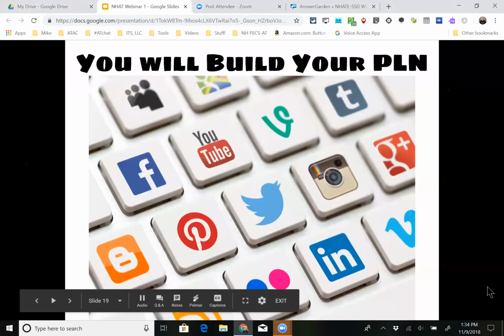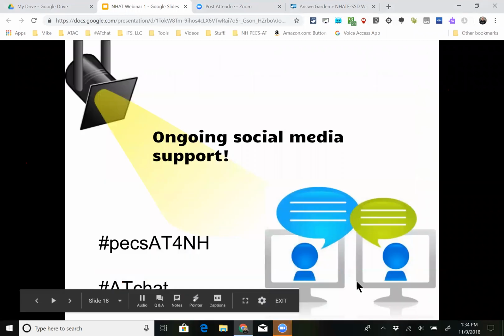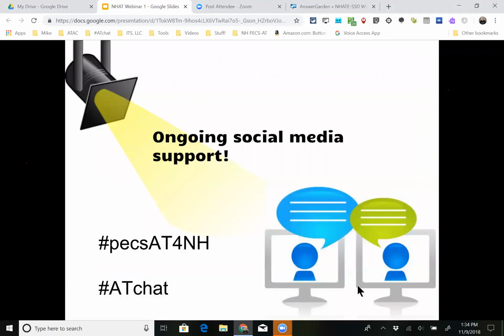We will be active with the hashtag PECS-AT for New Hampshire. Yep, NH, as well as the hashtag AT chat, are topics to follow. And there are others, and I'm sure some of you will share others, but this will be a great way to share online. And you know what? You're allowed to lurk. You can just read. You don't have to post to get this information.